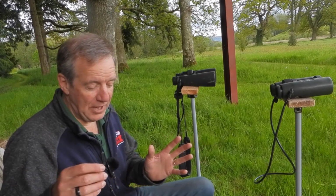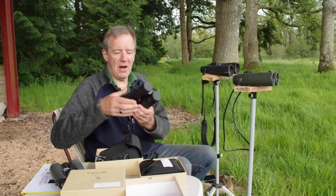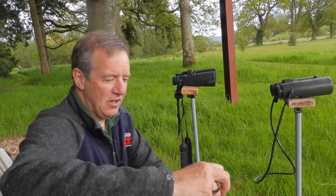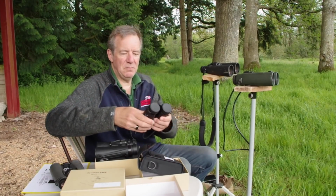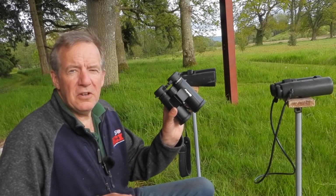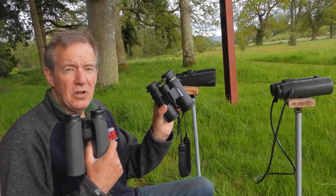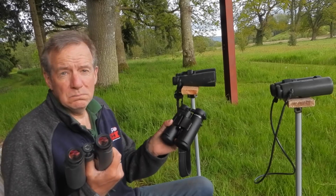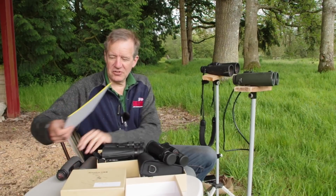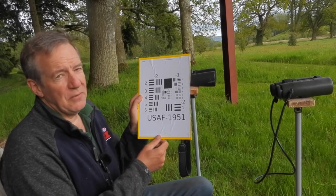At that slightly cheaper end, we have these from iSki. This is the iSki Skytrek HD, around £100 to £200. And this is the iSki Hyperion range, and this is £200 plus. So the choice is iSki Hyperion at £250, Zeiss SF Victory at £2,500, or something in between. Well, let's check the optical quality. First thing I'm going to do is score the optics, and I'm going to do that using this wonderful US Air Force optical chart from 1951.